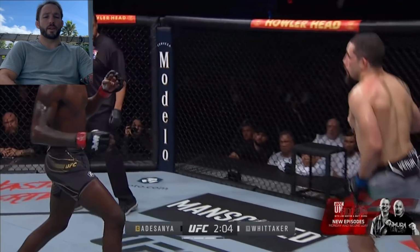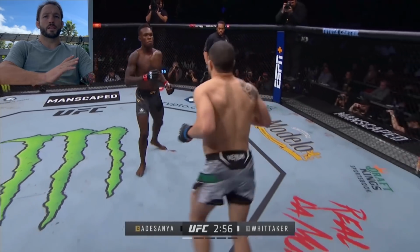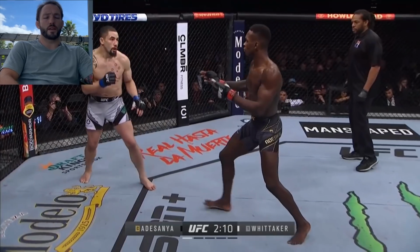And another technique that Israel used to lead him to victory was his left leg. It's so hard to tell if Israel's going to throw his left leg or his left hand. The movement is so similar that you just don't know what's coming. We saw Israel throw a lot of left kicks and they landed, some high, some low, some pushing and stabbing, and then he would fake it quite a lot. He would always fake it, so Rob was always on edge about that. So that kick was on his mind.